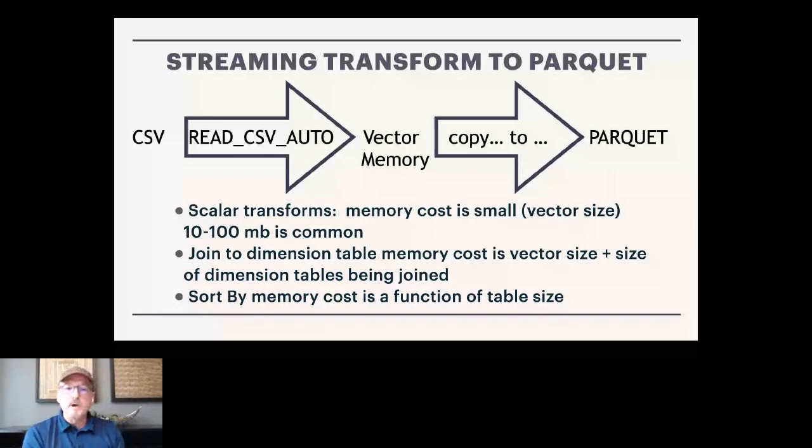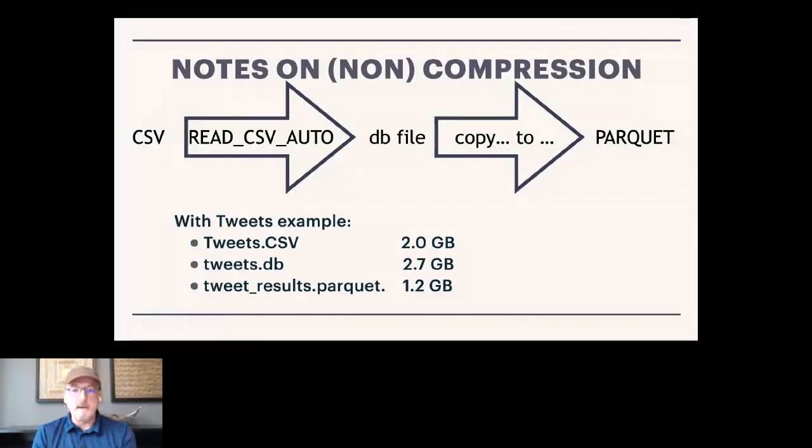Some notes on non-compression. Right now, this is one of the roadmap items. So source data is about 2 gig. The tweets.db is actually larger than the source data. But if you transform to the results.parquet, it will be smaller.